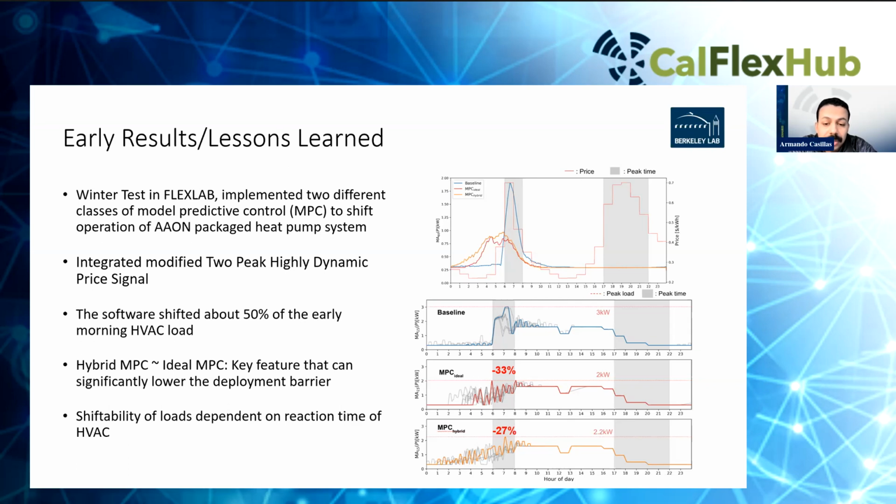Both MPCs responded to a modified two-peak highly dynamic price signal with the goal of moving peak loads away from morning peak price and shifting earlier to cheaper times via preheating of the space. We learned quite a bit during this initial experiment, such as the relationship between the shiftability of the building load and the responsiveness of the HVAC system.